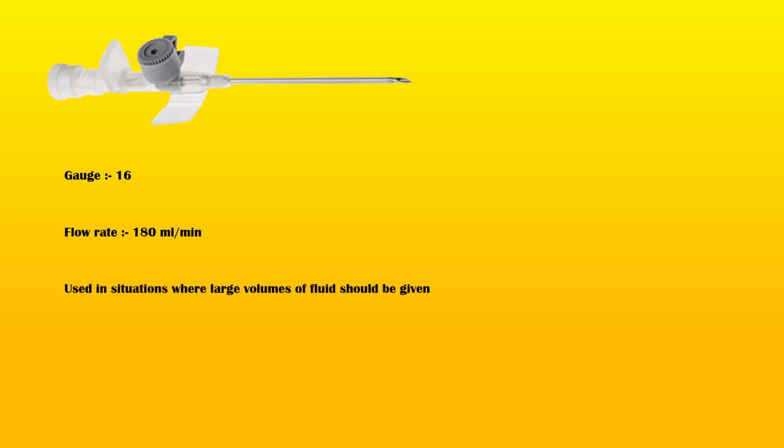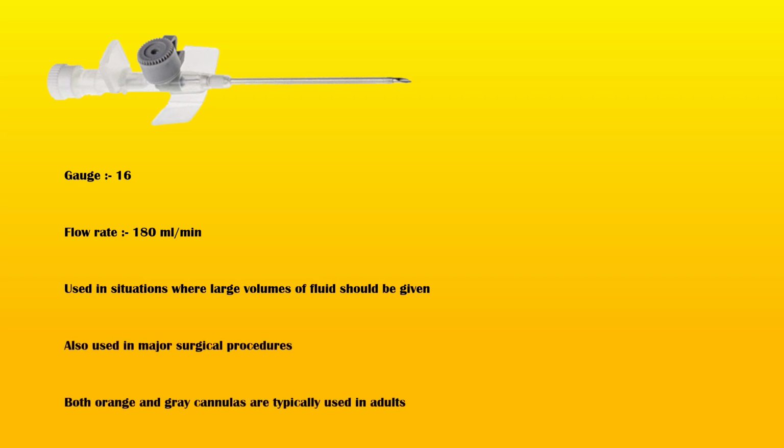Next up, we have the gray cannula with a gauge of 16 and a flow rate of 180 milliliters per minute. It is also used in situations where large volumes of fluid should be given. In addition, it is used in major surgical procedures, and both orange and gray cannulas are typically used in adults.